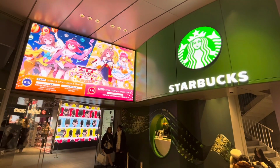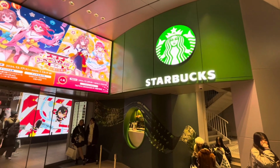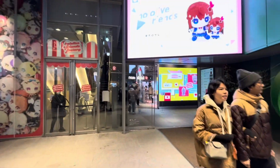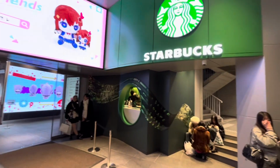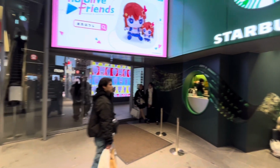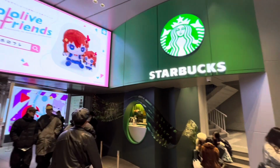Today we're checking out the brand new Tsutaya Shibuya Crossing Starbucks here in Shibuya, Tokyo, Japan. And yeah, this has been quite a while in the making. The store was closed for almost, I would say, a year, and they took a long time to remodel this. I actually don't know what took them so long because they didn't do much with the interior. And yeah, so let's have a look around.